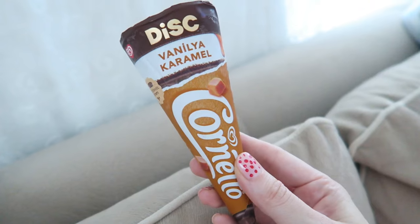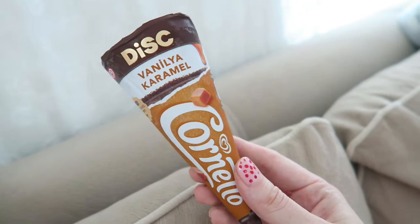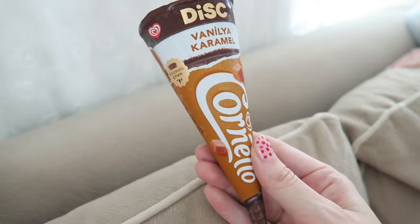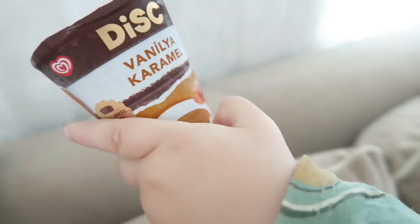And my last snack of the day will be this Cornetto vanilla caramel ice cream. This is so delicious. I'm not sure if it is available in other countries as well, but it's here in Turkey, so Aksel's also excited. We're going to enjoy this.